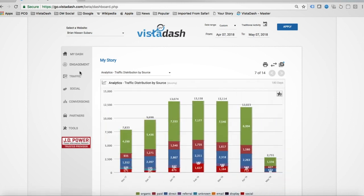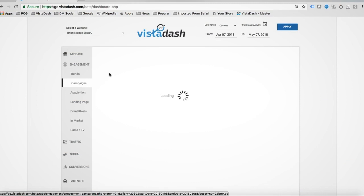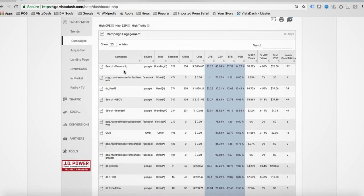So again, within My Story, you can get a quick overview that allows you to either ask the right question to the right people, or you can start diving through VistaDash and uncovering it as you so desire. On the engagement side, when we go into campaigns, this is, like I said, when you're really focusing on the outcomes, which is, are these campaigns helping me sell cars?